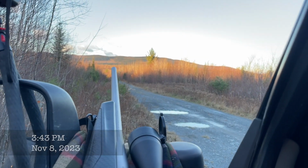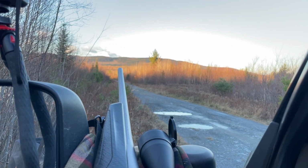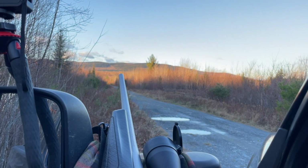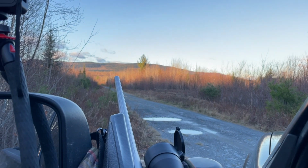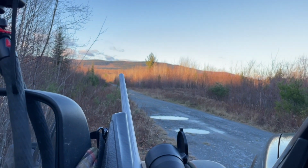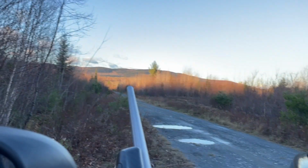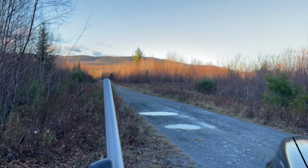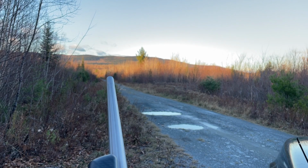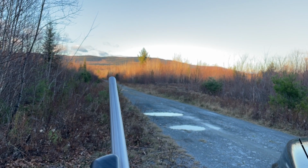Well, the wind's calmed down for a few minutes anyway, finally. Down to the last hour right now. I haven't seen anything since I saw that moose, besides the pickup truck.